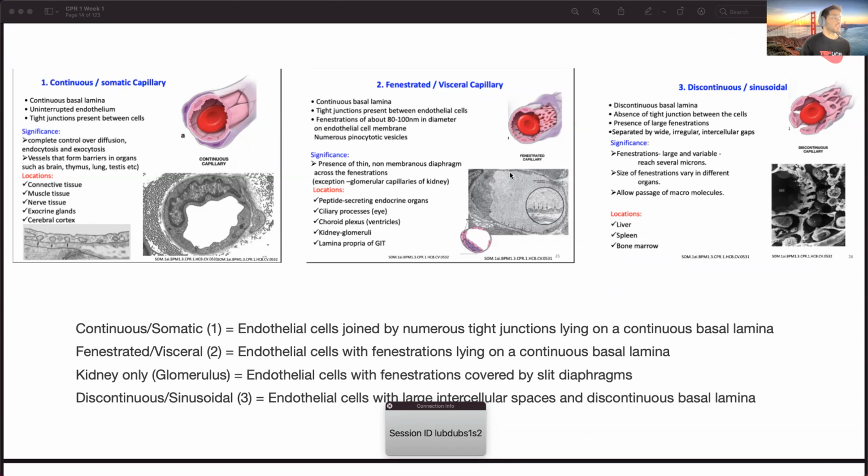You want it in certain structures that it's going to allow for filtration or potentially function related changes, right? So think about your peptide secreting endocrine organs, ciliary process of the eyes, the kidney glomeruli, as well as the lamina propria of the GIT, right? All of those locations, very large structures likely can pass through. So you want certain levels of opening, and that's why they're fenestrated and allow for that opening, right? So they will still have the continuous basal lamina, but they will have these kind of porous structures. So if you guys can look at these histos and put them into context of where you can find in each location, it's going to be super helpful.